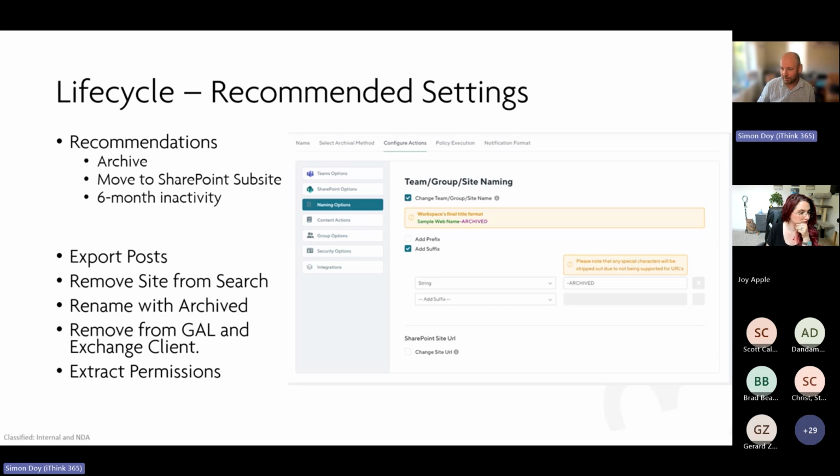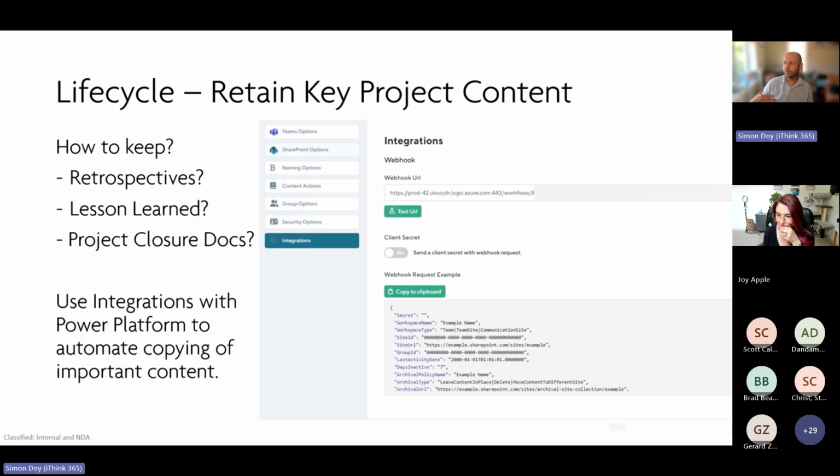So if we did need to recover, we could do that. One of the challenges we talked about is, how do you make sure you keep key project content? This is using Power Automate, actually. This is an integration, and it gets executed. And do you know what, I haven't even shown you. I'll have to show you.